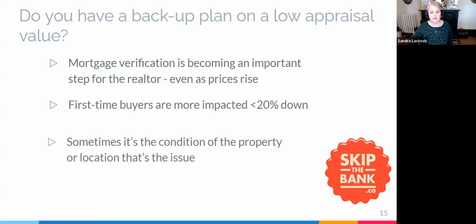And sometimes it's not a low appraised value. Sometimes it's the condition of the property or the location that's an issue. And I can tell you we have had very few issues with low appraised values.